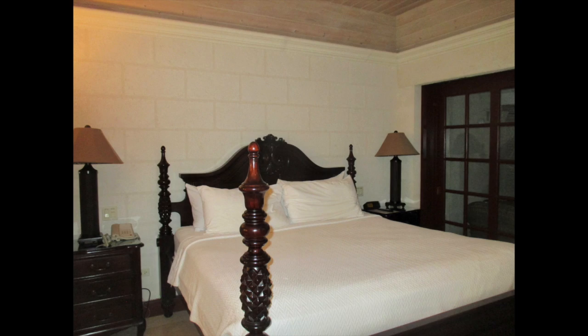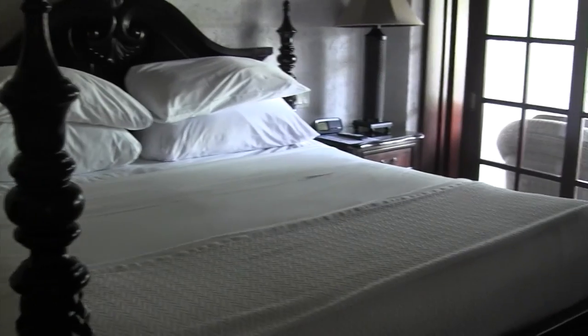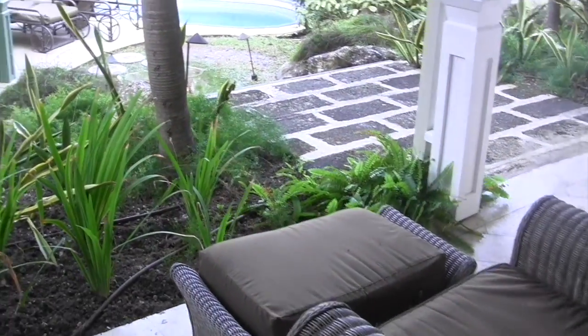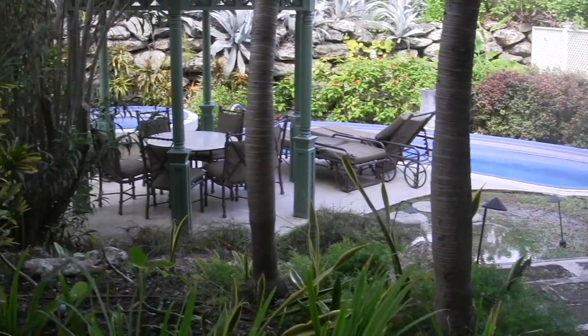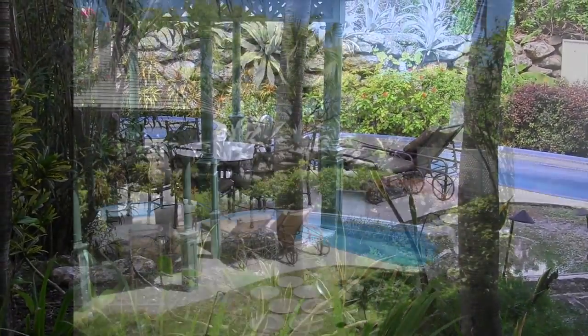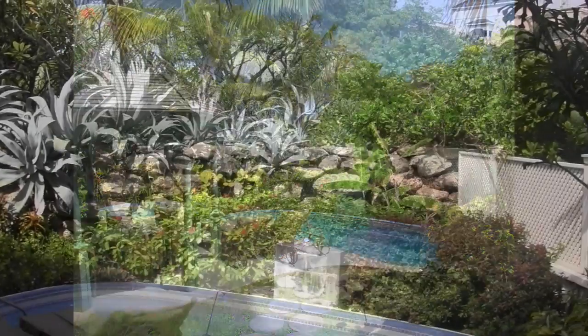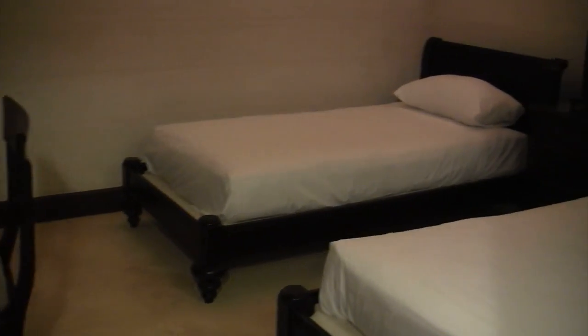And here is a very nice bedroom. And off the bedroom, we have a couple nice lounge chairs. But we also have our own pool and hot tub. We even have a second bedroom.